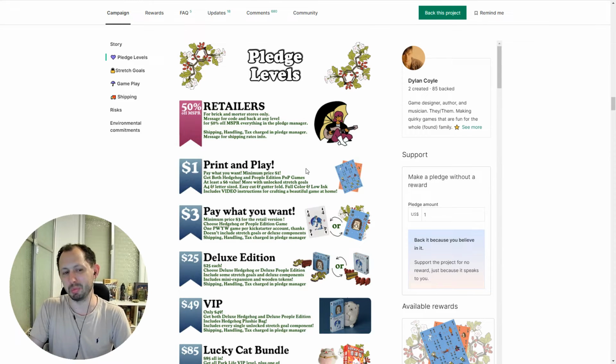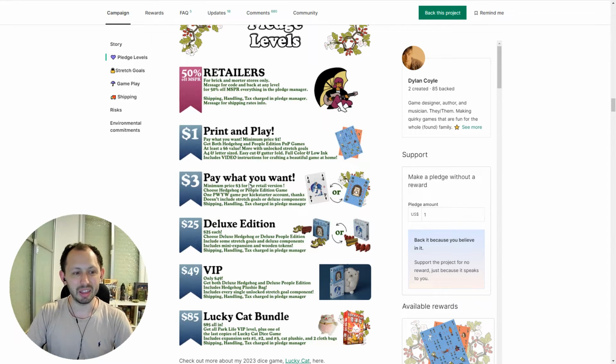So having that minimum $1 is actually very smart, because you're like, I feel like this is worth more than $1. And it's sort of a way to build trust with your audience. And it's not only the print and play, you could actually get the standard version of this game with a pay what you want model. I would have loved to know, how will I receive this game? What sort of package would it look like? Because it's not going to be a box. That's a deluxe edition. So, and I can choose which one.